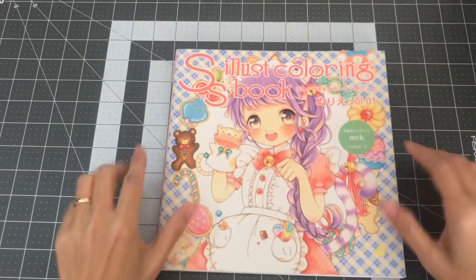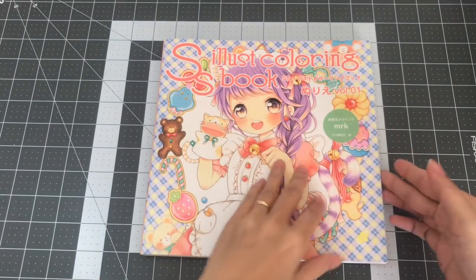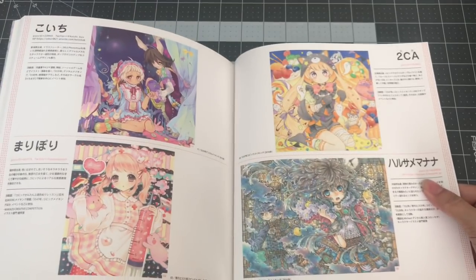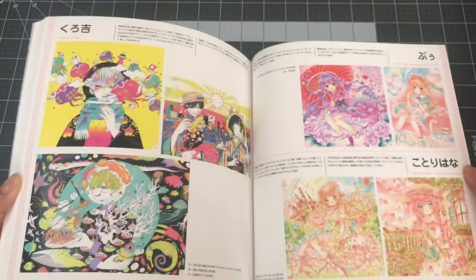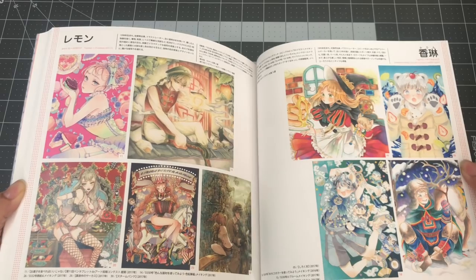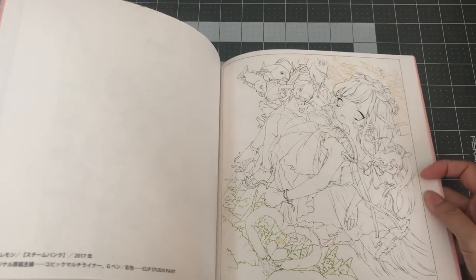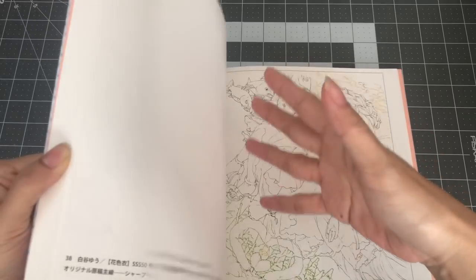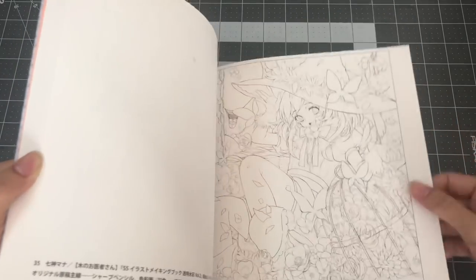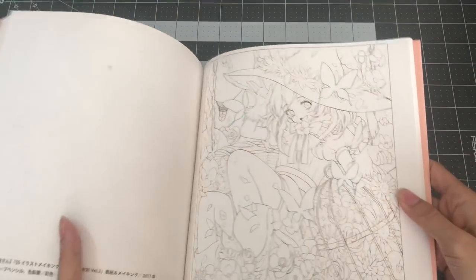The next book is called SS Illust Coloring Book. It features 14 different illustrators, and their examples of their work is in the back. You can see their colored works. It's really beautiful. So it's like different styles. When you go through the book, they are all one-sided, and you can use markers on it, pencils, watercolors, whichever medium you want using. But as you can see, the line art is very fine.